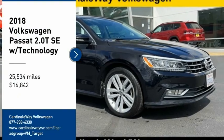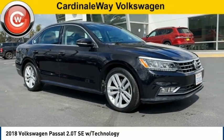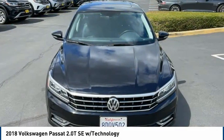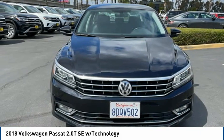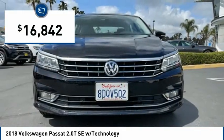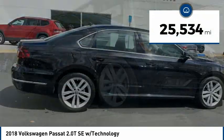Take a ride in the 2018 Passat. The Volkswagen Passat is roomy and powerful. It is a supple and controlled ride with a quiet and comfortable ride. Volkswagen brings it all together and is priced below $20,000. This vehicle has less than 30,000 miles.